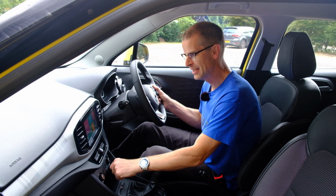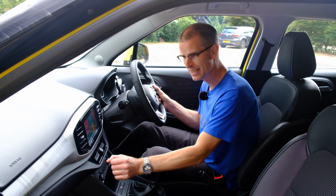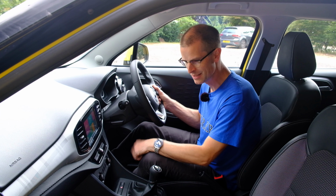One carryover which I'm not so keen on is, as before, regardless where you've left the audio volume position, when you turn the car on again, it comes up at a mid-level volume, which is a bit irritating.